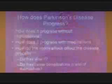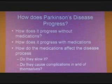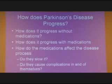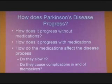Very interesting. So how does Parkinson's disease progress? That's what everyone always wants to know. There's kind of two areas you need to realize. How does it progress if you don't take medication? How does it progress if you do take medication? And how does medication itself mitigate or affect progression? Do the medicines that we have currently available for Parkinson's disease actually slow it down?